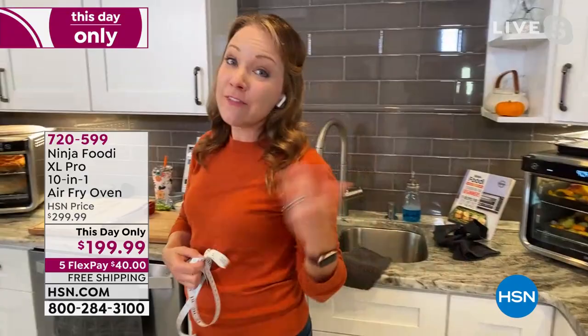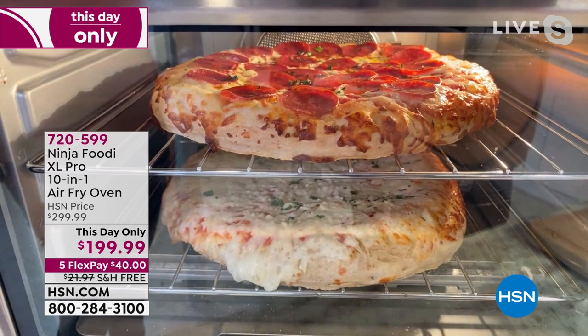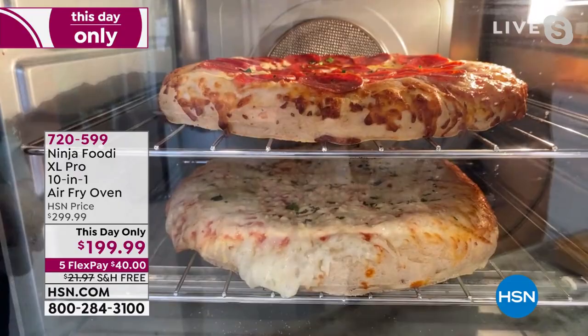In fact, speaking of pizza, let's go take a look and see how our pizza is doing. It's got about two more minutes, but already you can see that nice golden brown and delicious cheese and the crust, and it smells so good in here. I kind of wish you were here. We could have some pizza together. No, I kind of wish you were here, Rochelle. Oh, there we go. I really wish you were here.